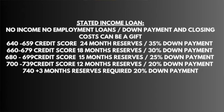This is probably my favorite loan that I've seen come out in the past year. You can get a gift for the down payment and the closing costs if that makes sense for your situation. And this loan's going to start at a 640 credit score all the way up to a 740 credit score. Super awesome product. Hit us up. Love to get you pre-approved. Go over the figures for you. Just make sure you have those reserves. You have to have your own reserves, but you can get a gift for the down payment and the closing costs. So let's get into the second product.